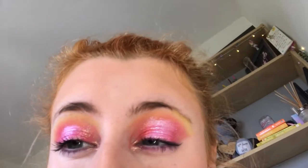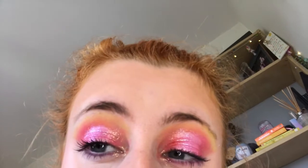Alright, I'm going to do a close-up on the eyes for you now. Honestly, this palette has performed incredibly. The shimmers were a lot better than the mattes. But I think it's because I didn't use a proper base, like Nikkie recommends, and I used a concealer. Concealers normally work fine for me, but I think it could be even better with a normal base. I'm just obsessed.